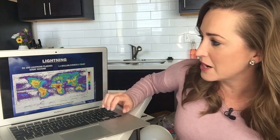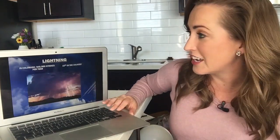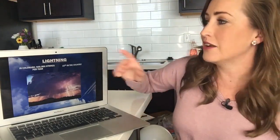They're happening all the time, and you can see some of the hot spots are when we're looking at Central Africa into parts of South America, and the lightning hotspot here in the United States is over Florida. Now in Colorado, we get about 500,000 strikes per year. So we get a lot. That's about 19th in the country. But one of the reasons why we have a lot of deaths from lightning strikes is because we do have a state where people love to go outside. So we've got a lot of that danger there. But 500,000 strikes per year here in Colorado.